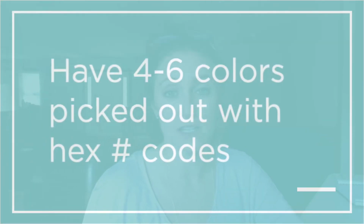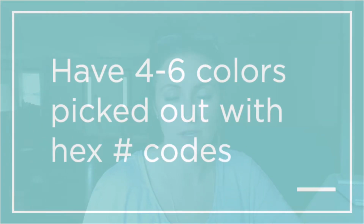The second and third things that I want you to have in order to design a website, the second thing is going to be your colors. And so some of these things you can pull together in some type of a mood board if you want to use any of the Adobe products or Canva or something like that.